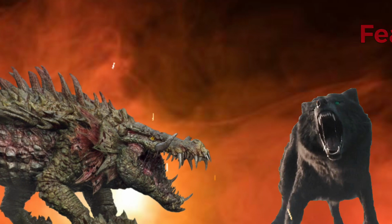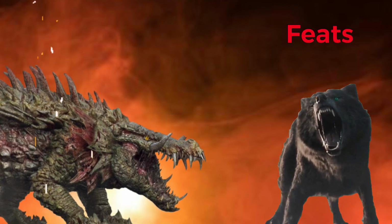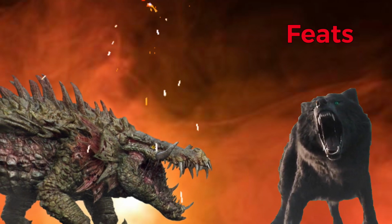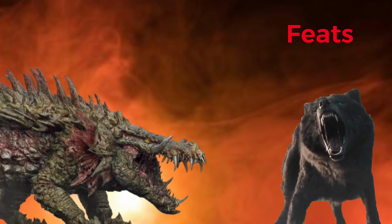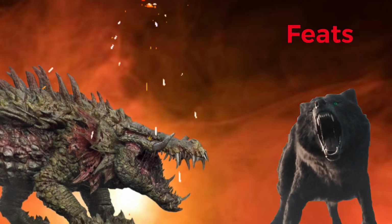The feats, however, go to Fenris Wolf, because even though Lizzie killed Ralph, I think that Fenris Wolf was able to take a lot of machine gun fire, along with the fact that Fenris Wolf was able to knock around an opponent like the Hulk. Not many monsters can say they knocked around a superhero, let alone one of the most powerful superheroes of all time.